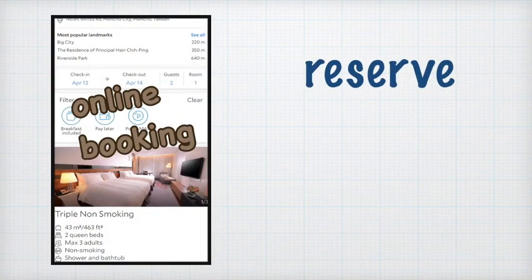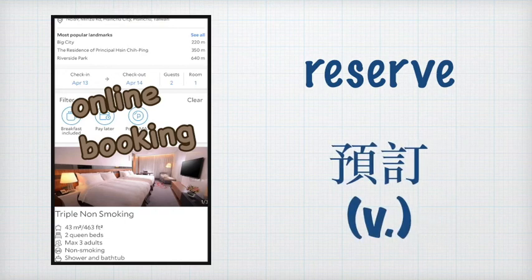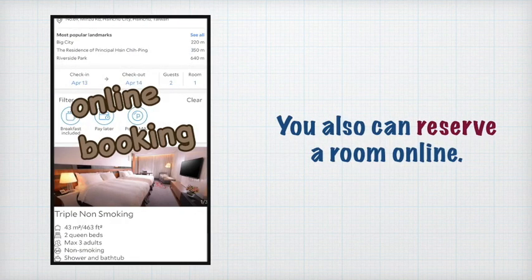Reserve. 预定 Reserve. You can also reserve a room online.